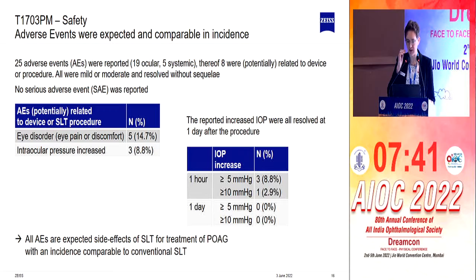Now, on the last slide, I would like to talk about the safety outcomes. All in all, we had 25 adverse events reported, but in this pre-approval study you collect all kinds of adverse events, whether they are related or not. We then distinguished them, and 8 of them were potentially related to the device or procedure.